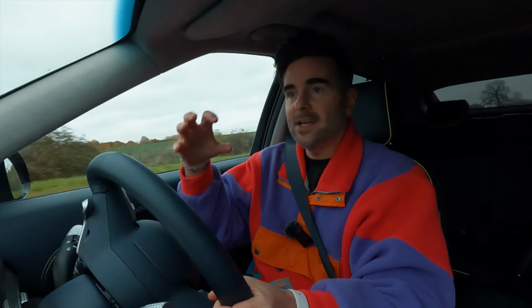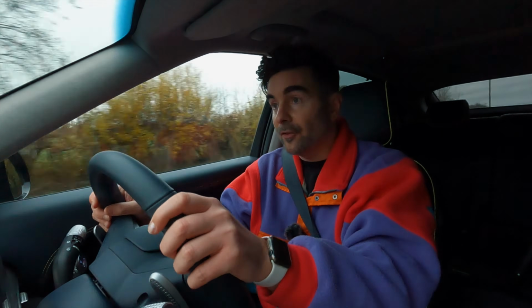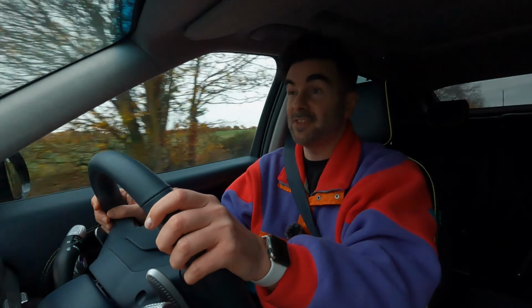Obviously, the Eco is a little bit more subdued, less responsive. Comfort, steering lightens off a bit, and then Sport, you know, everything stiffens up. And you've got maximum accelerator response there. But it's really comfy, and that's the thing I want to talk to you about.